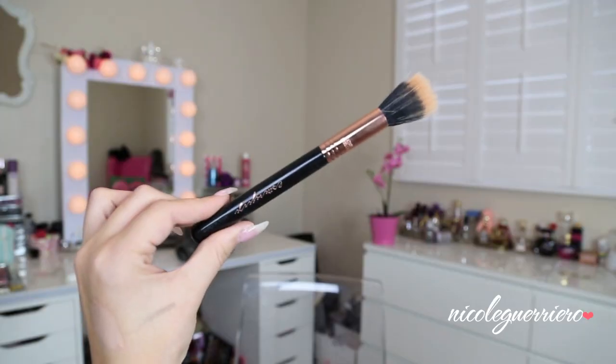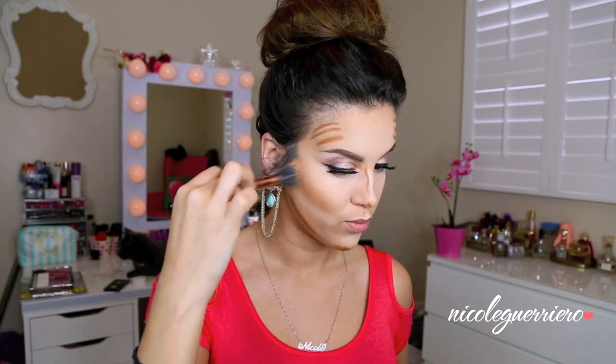I like to highlight this area because it really emphasizes my contour when I'm finished. So here's my BFF. It is the Sigma Small Duo Fiber, and this I love to blend out my contour with. It just makes everything a lot easier. Now this may seem a little harsh to you at first, but don't worry girl, we will blend until our hands fall off, so don't be alarmed.